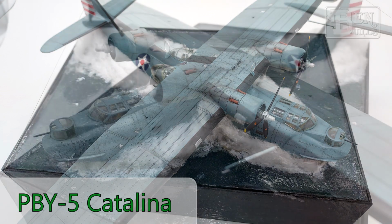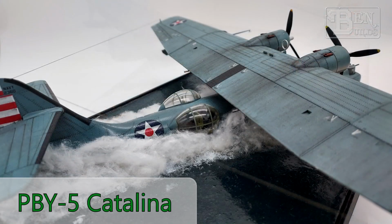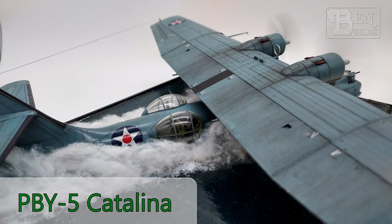I built this for the Pearl Harbor group build, actually added some motors into the engines there so you can flip a switch and they'll spin, which is really cool. Tried getting an action shot of it taking off the water. Water base wasn't that great. I could have done a bit more on that, but you know what? Not too bad, and it was a lot of fun. I learned a ton as well.